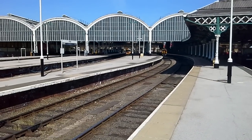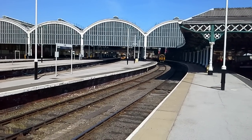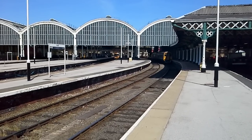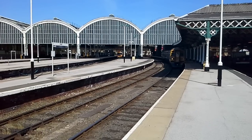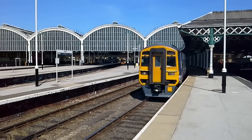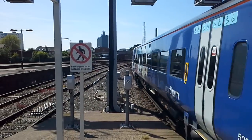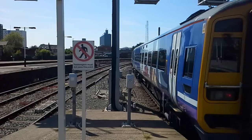Okay, and now departing is the 1557 Northern Rail service to Sheffield via Doncaster, with 158904 taking it away. And a rather cheerful wave off the driver there, thank you very much.